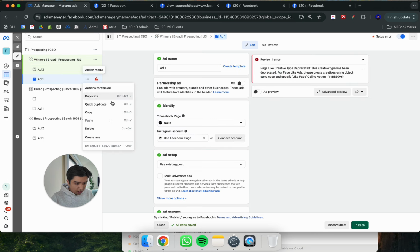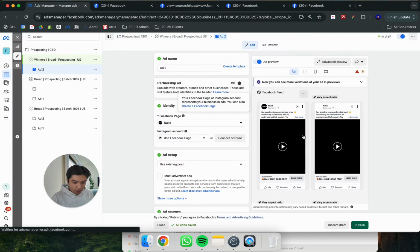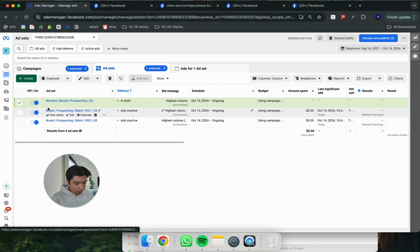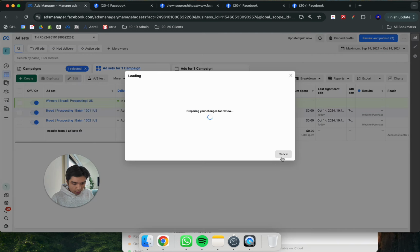And then from there, let's say I only had even one winner. I'll just delete the other creatives there. Again, this should only house your winning and high performing ads. Usually at any given point in time, you should always be running your winner's ad set, and then anywhere from 2 to 4 ongoing batch tests at a single given point. Okay, so we can publish that.